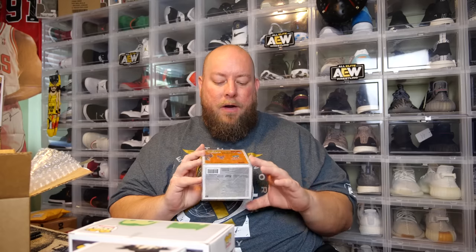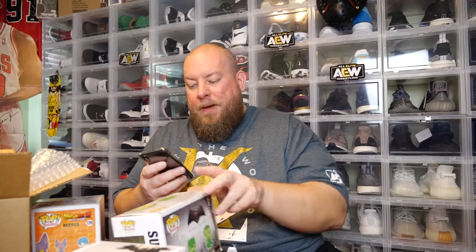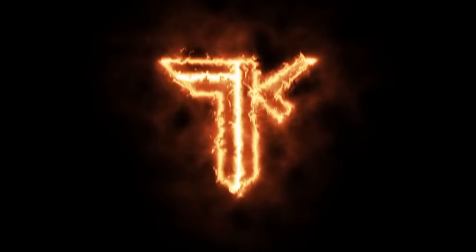I'd knock off like 20 bucks because that's actually what I'm gonna charge for it locally, and it should sell. But yeah, that's cool. About 175 right there. The Batman vs. Superman Glow in the Dark 2-pack Walmart exclusive is worth the whole $11. Not worth much, but it's a cool Pop though.